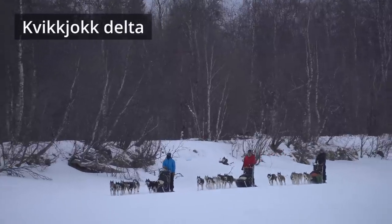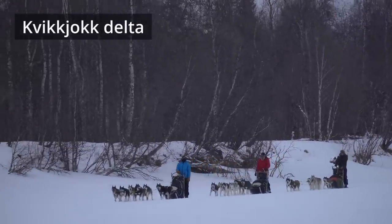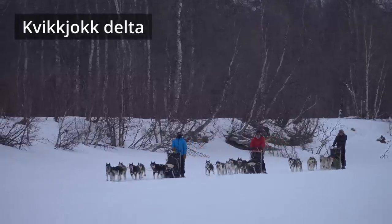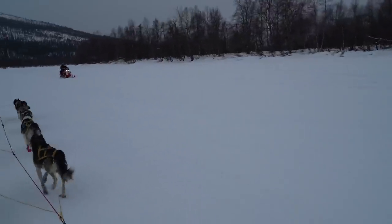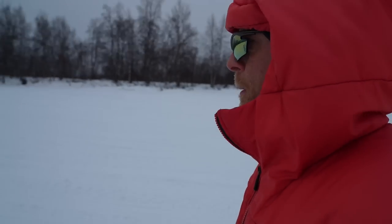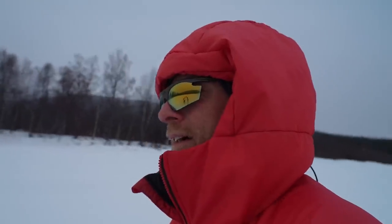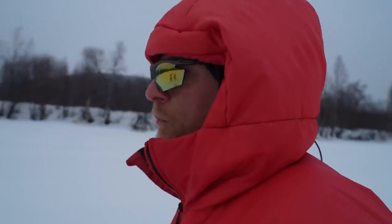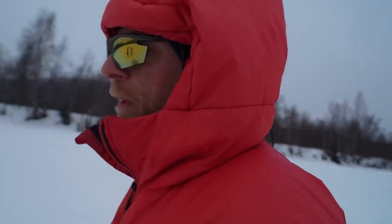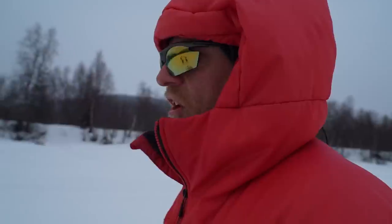So now we're down on the delta, we passed through Pickup and the weather starts changing. It starts snowing a little bit and quite grey. We're meeting snowmobile people heading out of the valley, and we're heading into the valley. Yeah, that's life. The way I'm working is that I have a basic plan for the tour and then you change it a lot.